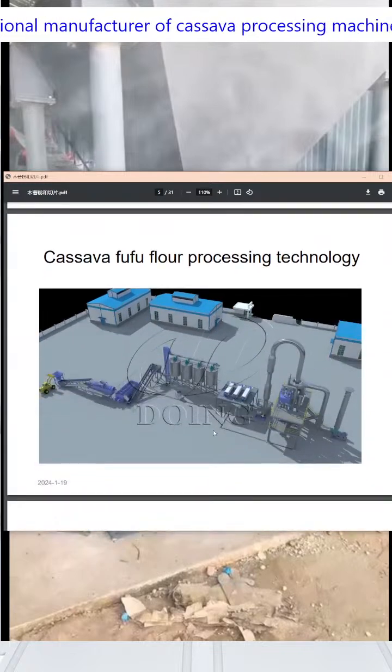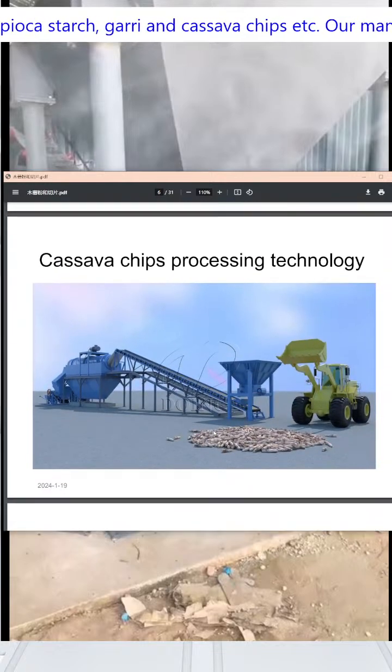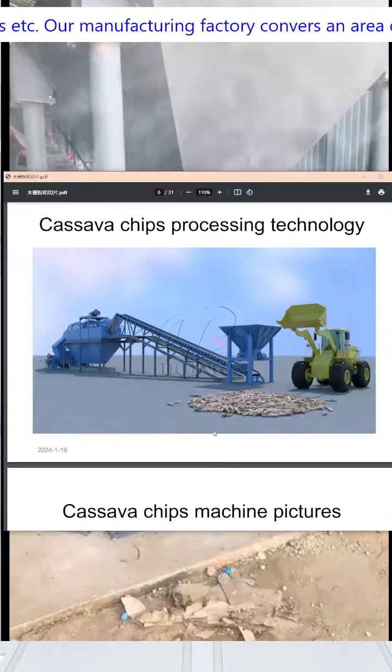Next, this one is for fufu flour. Some customers may know it locally, like in Ghana, where fufu flour is also popular. It is a fermentation flour, so compared with cassava flour it has an additional fermentation process. But today we mainly introduce the cassava chips processing technology. This is our 3D flowchart about the cassava chips machine.